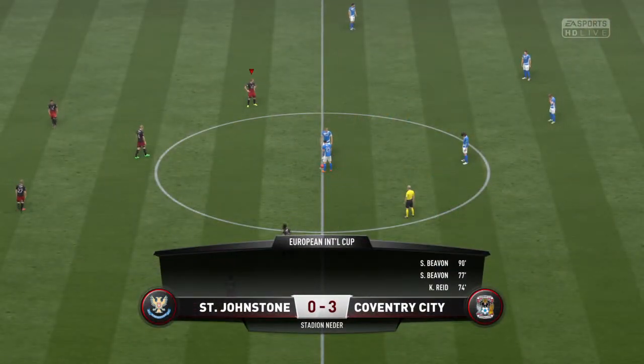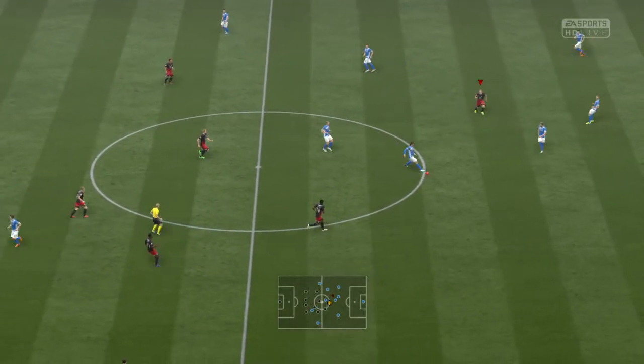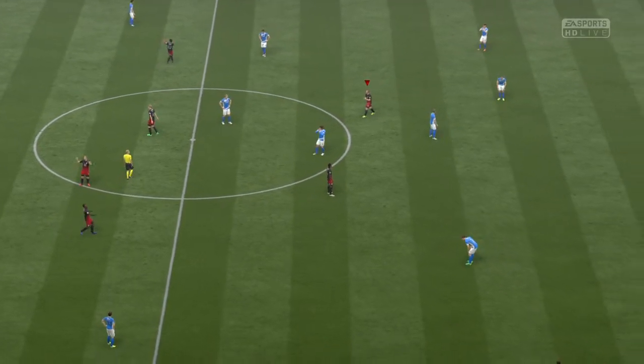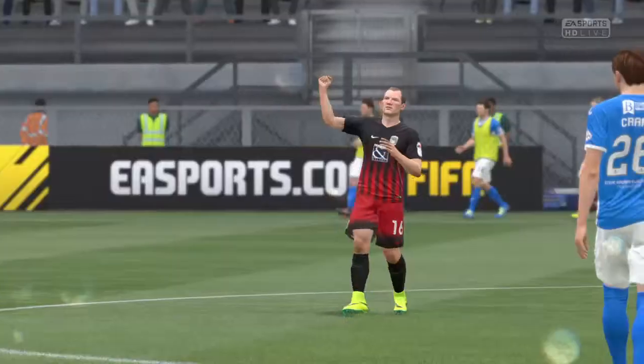Well, they've widened the margin now. 3-0 they lead. David. It's a comprehensive win by 3-0. That's the final whistle. Well, it doesn't matter how you win a semi.